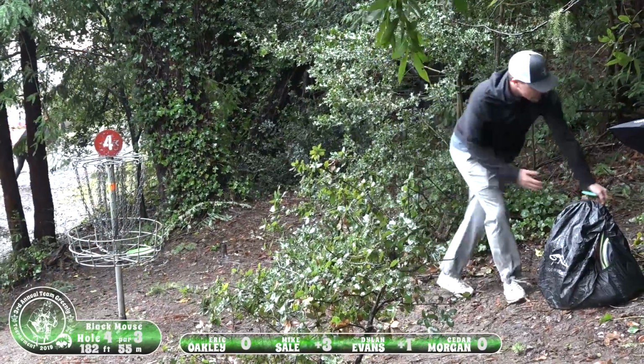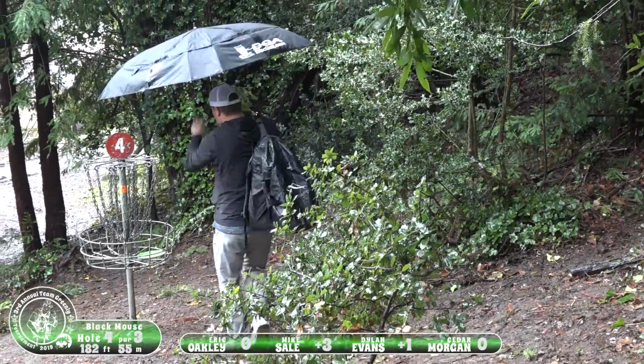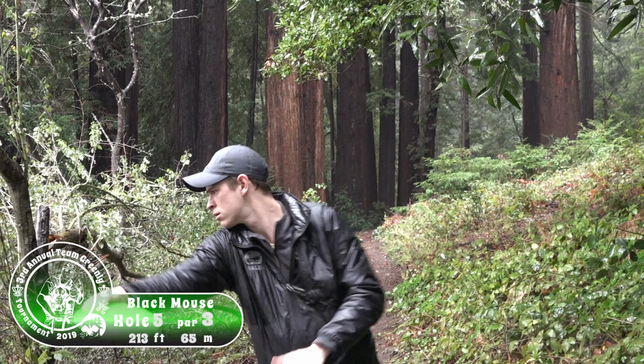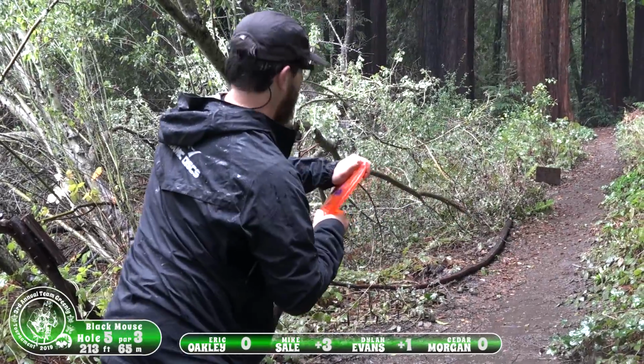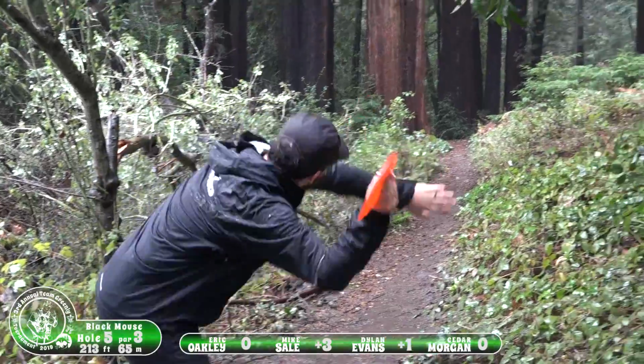And I think after this point, Mike is strictly throwing his P2 and his AVR. There's 2 discs that he used. Oh, really? Is that for any specific reason, or he just got frustrated? No, I think it was more to do with the grip that those plastics were giving him and the confidence he has in those discs. Yeah, I understand. Heading on to hole 5, 213 feet.